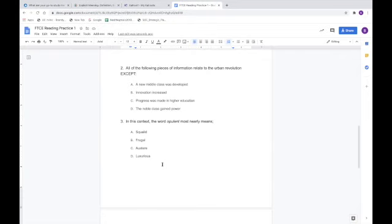All of the following pieces of information relate to the urban revolution except A, a new middle class was developed. B, innovation increased. C, progress was made in higher education. Or D, the noble class gained power. So three of these are true and relate to the urban revolution, and one is not. So let's look at it. A new middle class was developed.